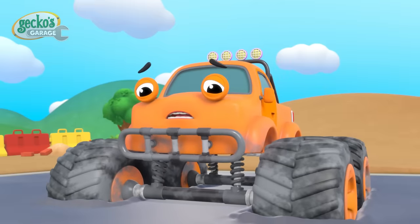Sleepy mechanicals, lay down your head. You've worked so hard, now it's time for a rest. Baby truck blue, red, yellow, green. It's time for bed, good night and sweet dreams. Good night, everyone.